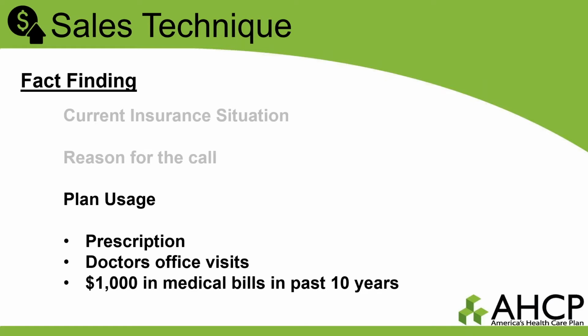The next is probably one of the most important questions, and again, I'm just looking for numbers. So with prescriptions, I'm looking for what? Doctor's office, I'm looking for how often they go, and I'm really just looking for their consumption or plan usage here, obviously. So how many times in the past 10 years have you had over $1,000 in medical bills? That kind of lets me know about their accidents or maybe any critical illnesses, and I can ask for what. Nothing wrong with that. Again, you don't want to be too harsh on the people.